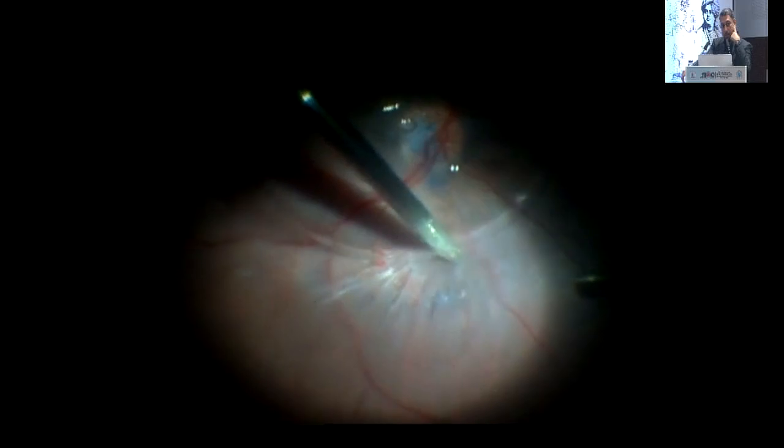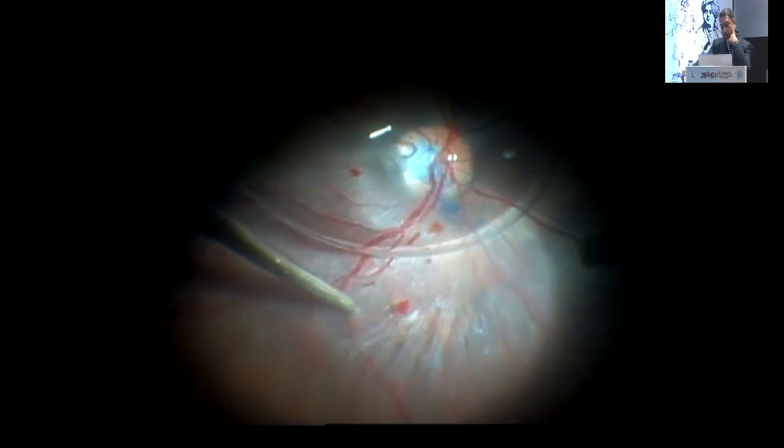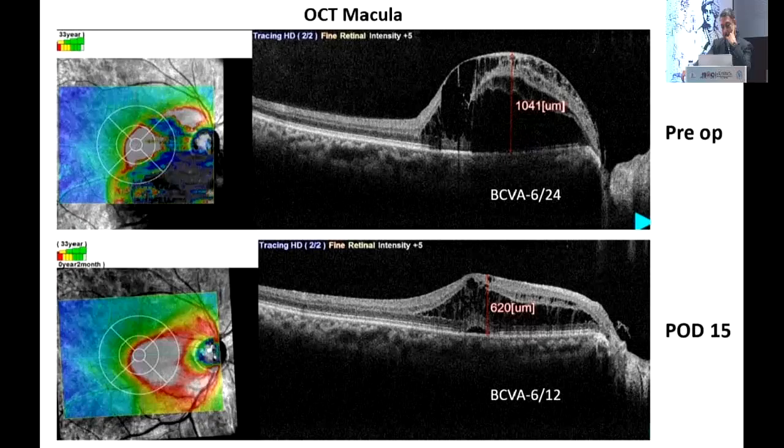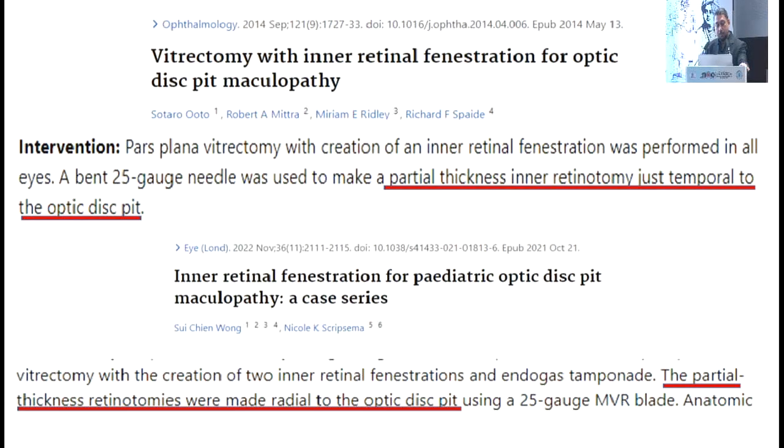A 23 gauge needle tip was used to make multiple linear fenestrations, following which a fluid air exchange was performed and no post-operative position was advised. Post-operatively, there was more than 50% reduction in the central foveal thickness and a quick resolution of fluid around the area where the retinal fenestration was done. First described by Spaide et al., this technique is effective in the treatment of optic disc maculopathy, and various studies have reported fluid resolution in about 95% of the cases.